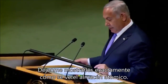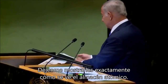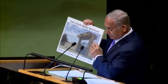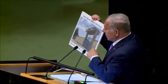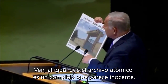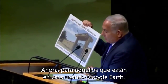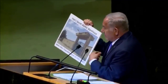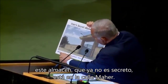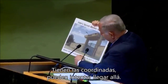Let me show you exactly what the secret atomic warehouse looks like. Here it is. You see, like the atomic archive, it's another innocent-looking compound. Now, for those of you at home using Google Earth, this no longer secret atomic warehouse is on Meir Alley, Meir Street. You have the coordinates.